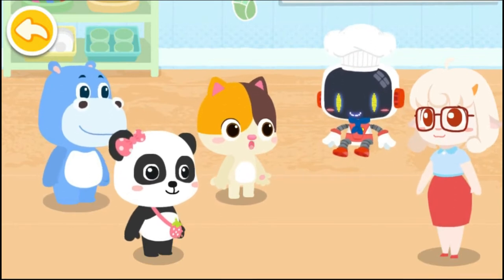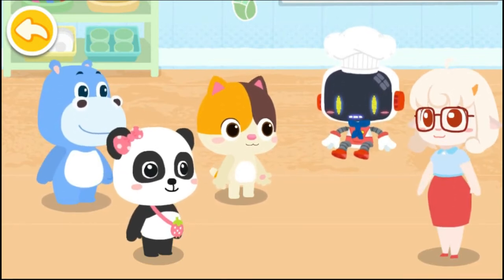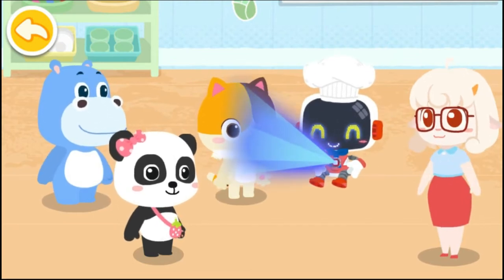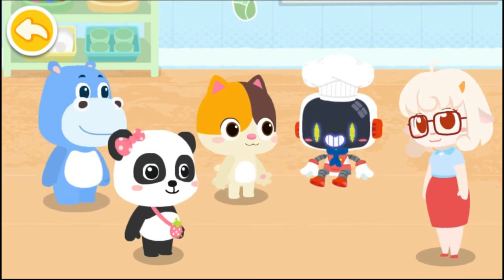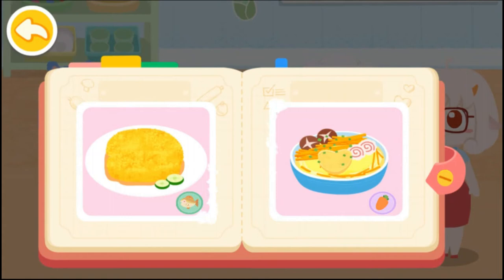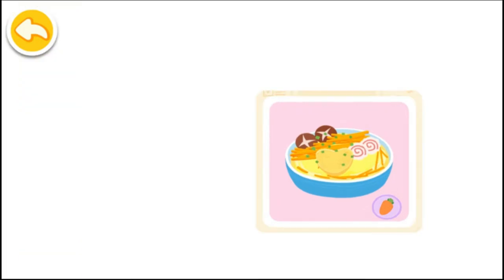Guardian, what should I eat? Let me check it out. You need to eat more fish and carrots. Fish and carrots can make you see clearly. Carrot and egg noodles.